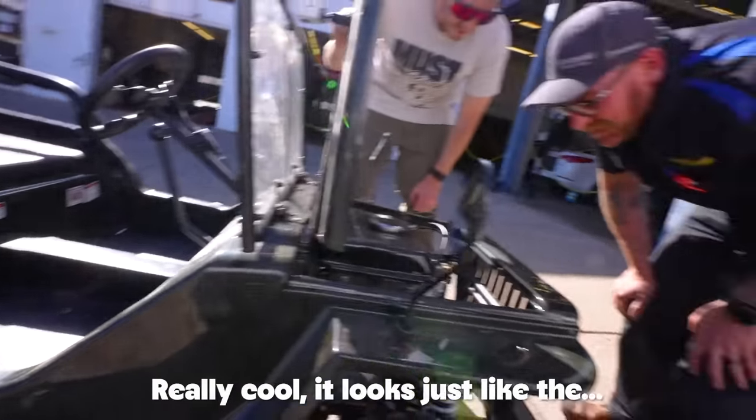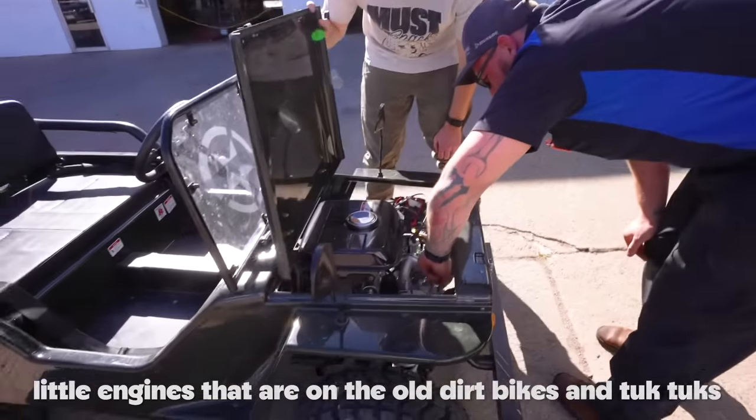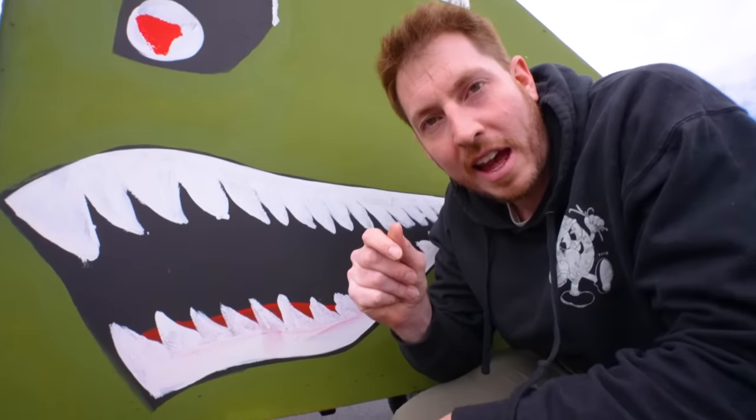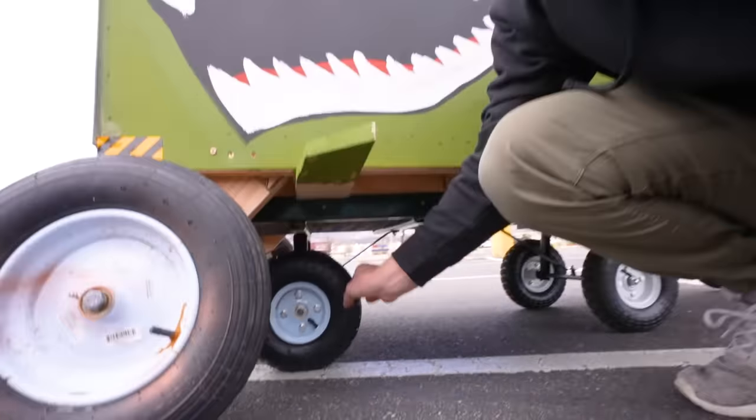It looks just like the little engines that are on the old dirt bikes and tuk-tuks and stuff. Oh, yeah. That's pretty cool, man. And just like that, we have a brand new tire installed. Check this out. We're ready to continue the adventure. How about, Andrew, you get in the trailer and I'll drive you around? Easy work. I have a snack I want anyways.